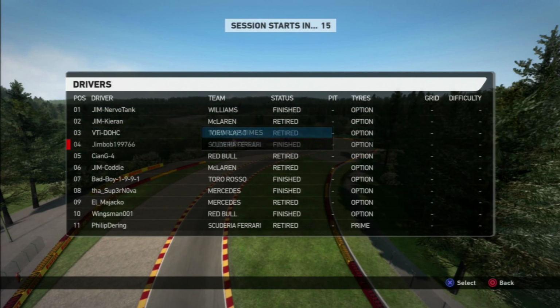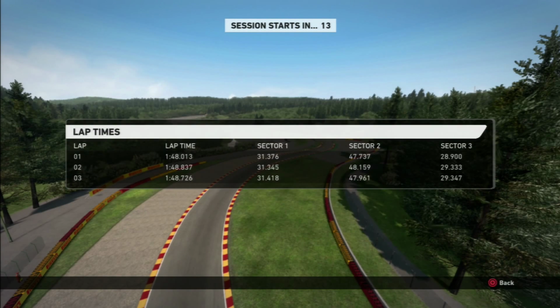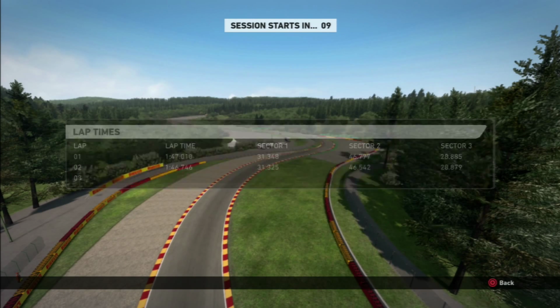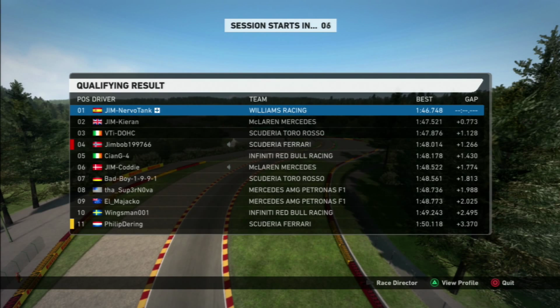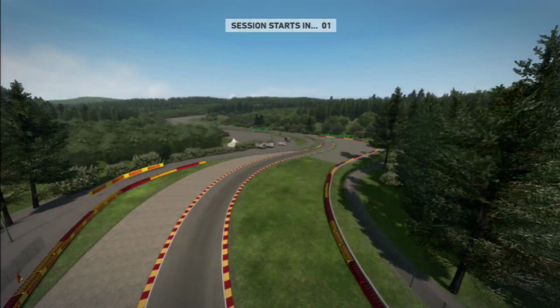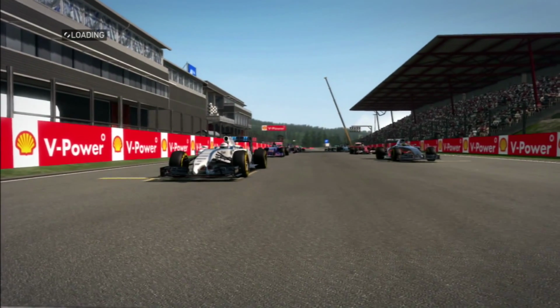Onto the qualifying results then. Norway Tank has taken pole position with 1:46.7, closely followed by Kieran and BT Dosh in 3rd with us. Our best qualifying of the season with 4th, but sadly our teammate Phil all the way down in 11th.